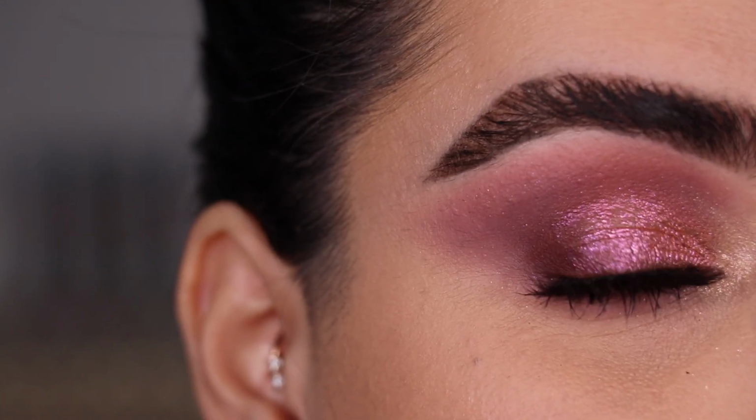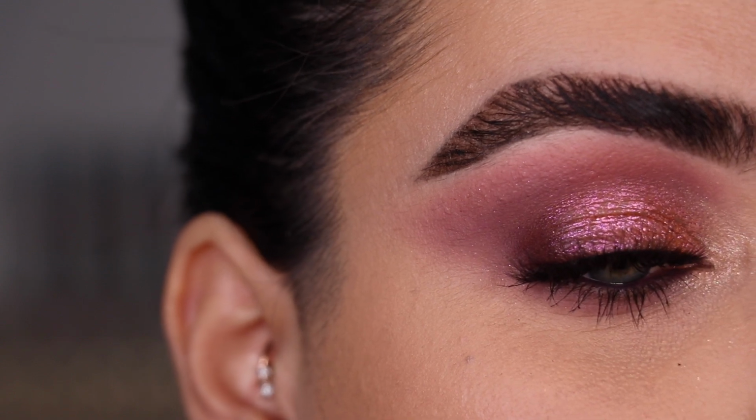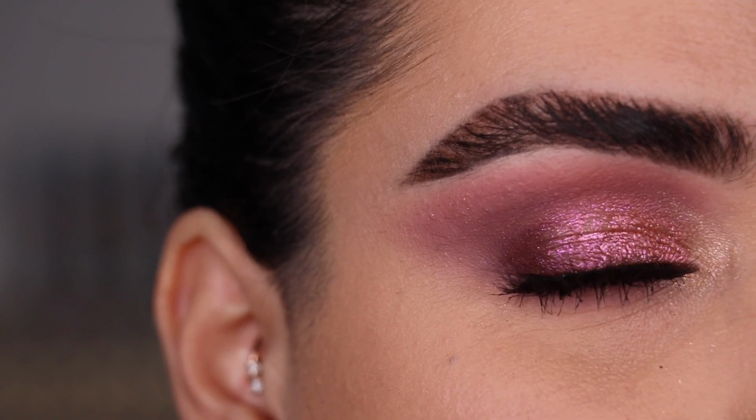Okay, I'm back and I have some lashes on. This right here is the first look. These are the baby girl lashes from Glamnetic, which are their most natural ones that I've tried.